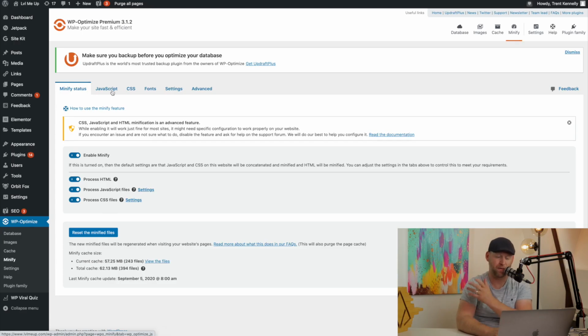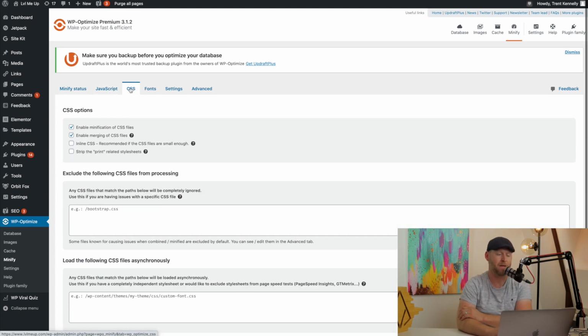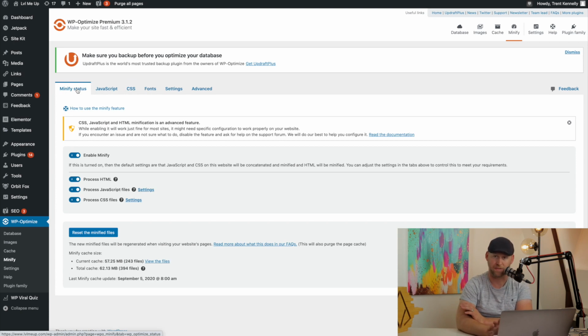Now, if you want to, you can be more specific with some of these, or your JavaScript or your CSS or whatever, but let's just simplify it. Let's just enable minification generally, because unless you have a very specific reason to do that, there's really no reason not to want to minify everything. It just makes life a lot easier.